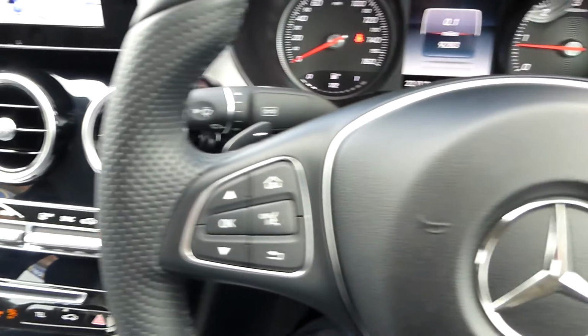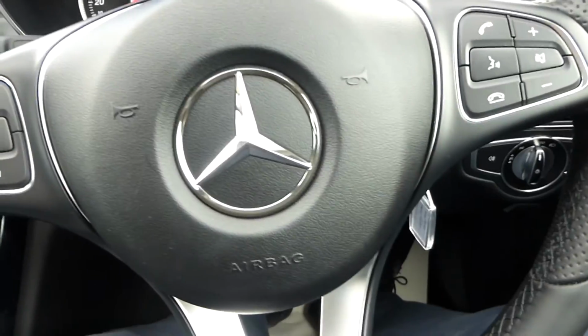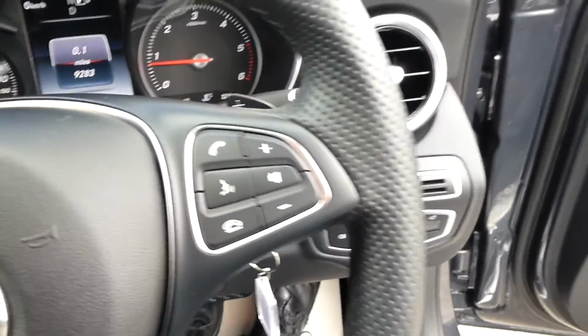So that's our C220 Zetec Sport 7-speed automatic, available at Cheshire Cars with 5.9% finance on either HP or PCP, with or without a deposit, and up to 60 months to pay.